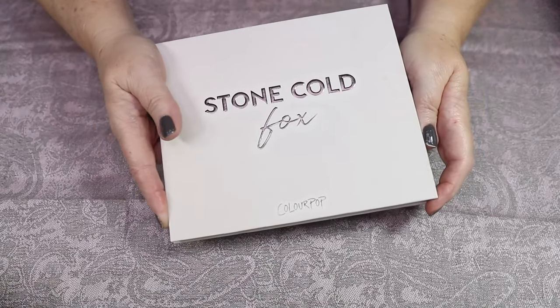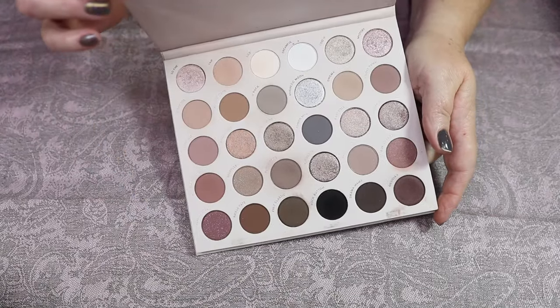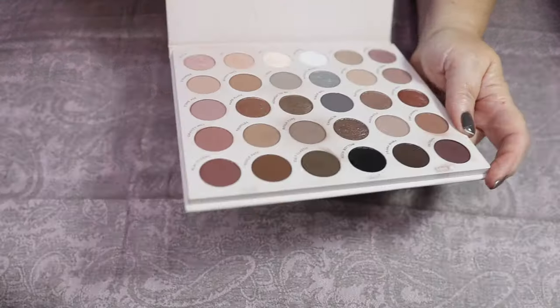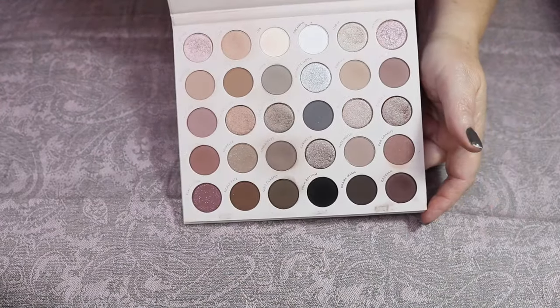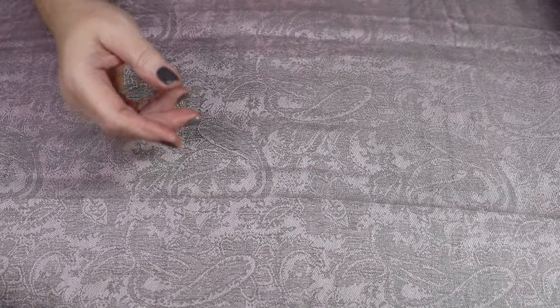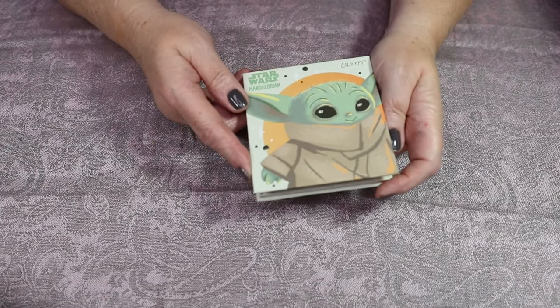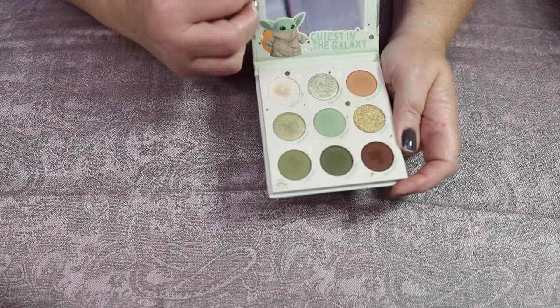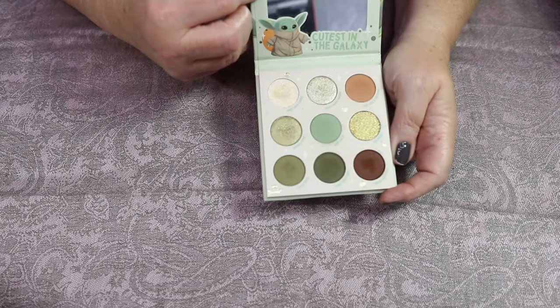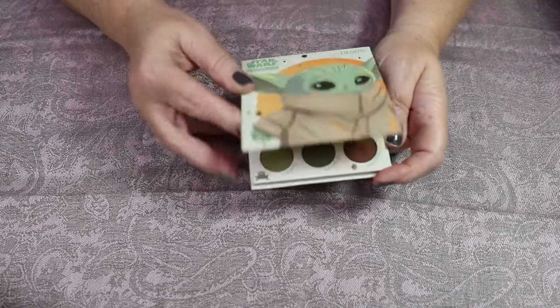The Stone Cold Fox. Has anybody ever decluttered this palette? I doubt it. I love this palette. It has gotten quite a bit of love, and I will be keeping it for sure. The Child from The Mandalorian. I like this color story as well, and I will be keeping this one.